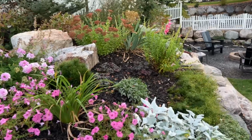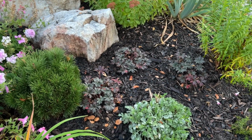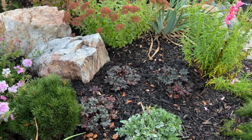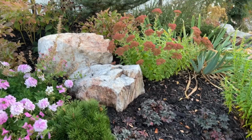Crazy. I did plant up some Boom Chocolata Proven Winners hardy geraniums, and I'm so happy with them. Next year I cannot wait because I feel like they'll fill this area in and there'll be purple blooms on them. So I'm looking forward to that for next year.